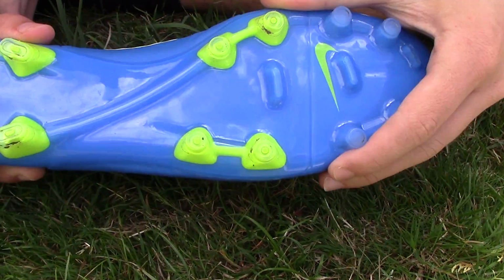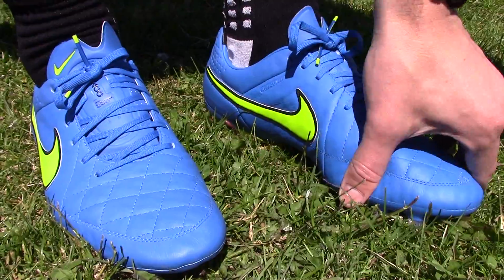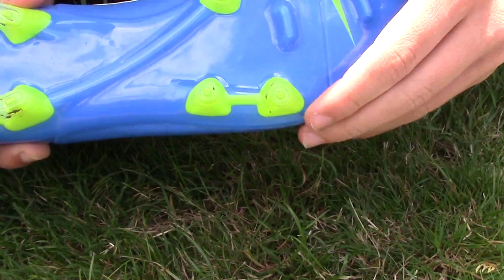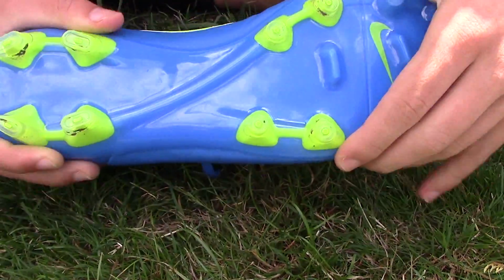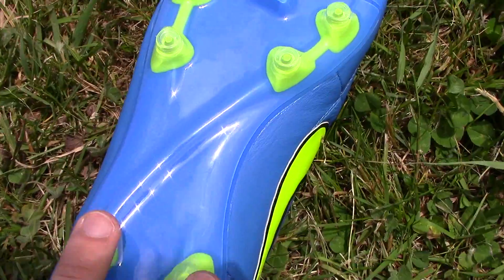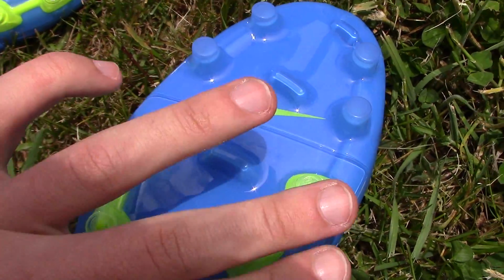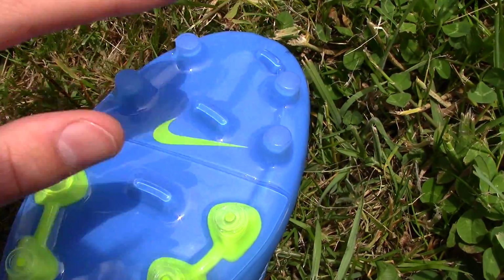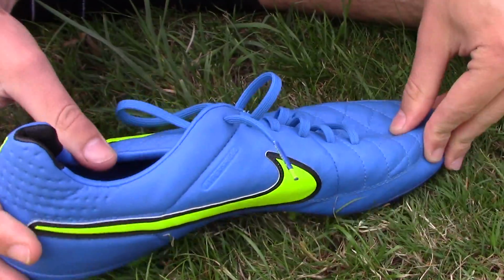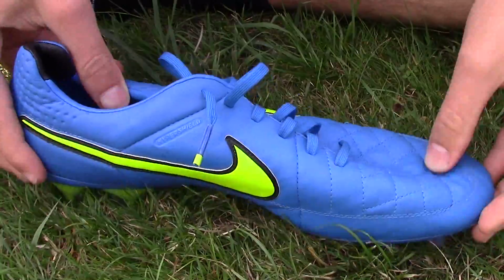With a new toe box design, the boot is much more snug than previous Tiempos. The sole is made of a TPU material and is quite thin, meaning the sole should break in quite easily. A 4 heel and 8 forefoot stud configuration is designed to distribute stud pressure evenly and penetrate the ground quicker. This is arguably the most stable and comfortable soleplate in Nike's pro level silos. So it's going to be great for just overall comfort under your foot.